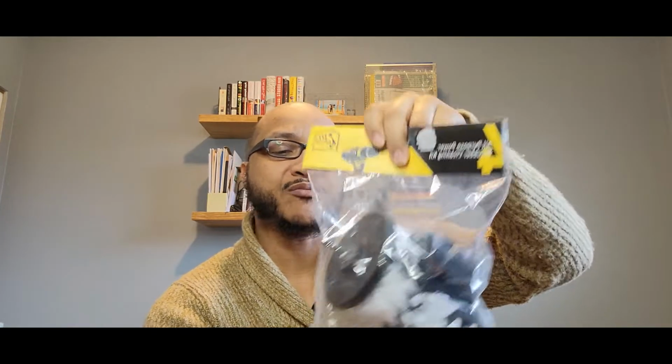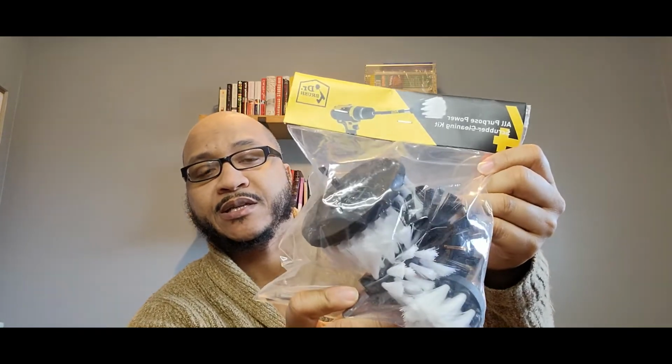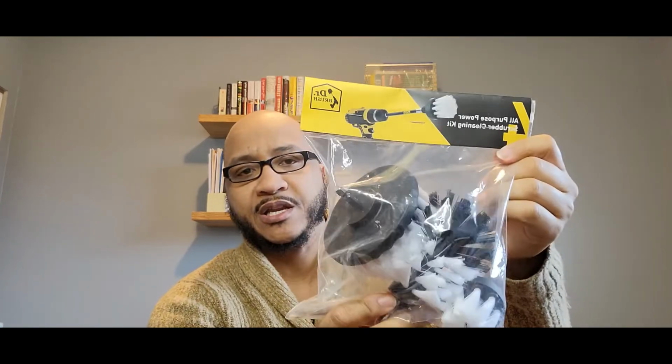So I have some all-purpose power cleaning brushes also, definitely to detail the upholstery in my car and the floor mats, which I think I told you guys I was switching from regular floor mats to the all-weather rubber mats. But in any case, probably the area under the mats where some dirt can get trapped, around the corners and everything like that. So I definitely got these all-purpose power scrubbing cleaning kits.